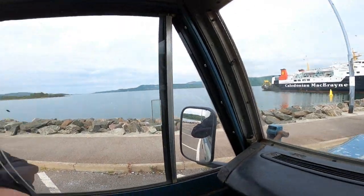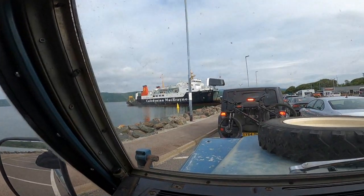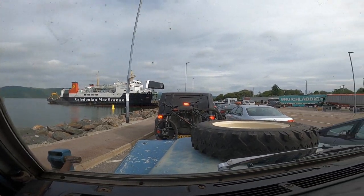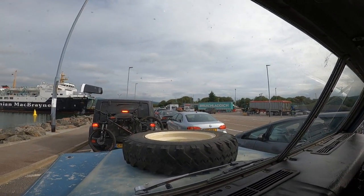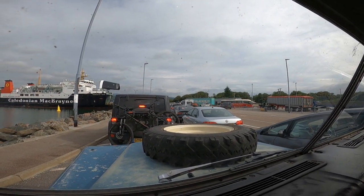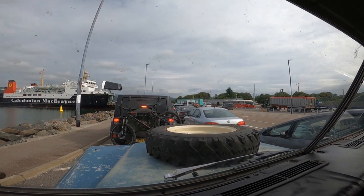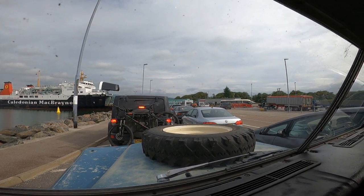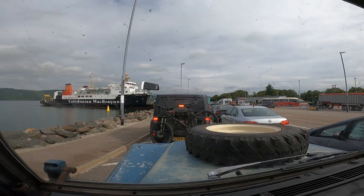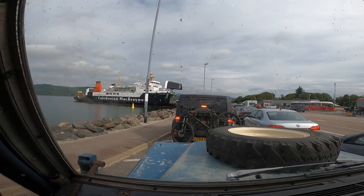This is so cool, folks. We're boarding the ship. Ferry, we'll call it. The Hebridean Isles. Look, that whisky trailer's going on. Bruichladdich. Progressive Hebridean Distillers. The true spirit of the Glen. A whisky.